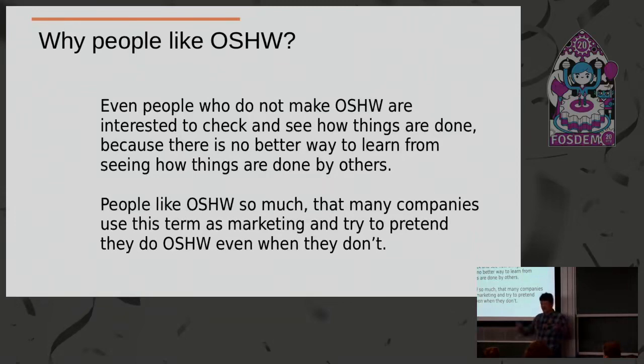They say there have to be no conditions, no registrations, no "give me your email and I will give you the files." No, you have to publish it, and everybody has to be able to download it, study, modify, and sell. If you don't do this, you're not open source.